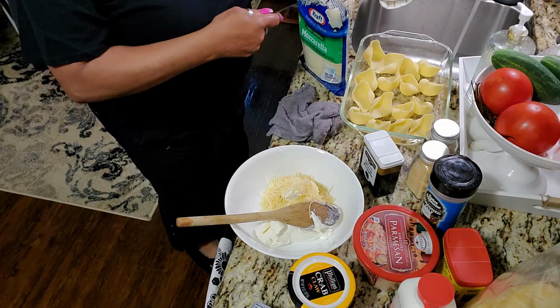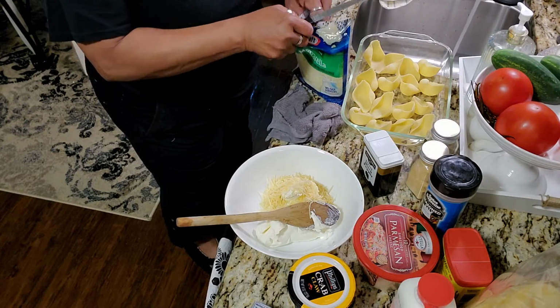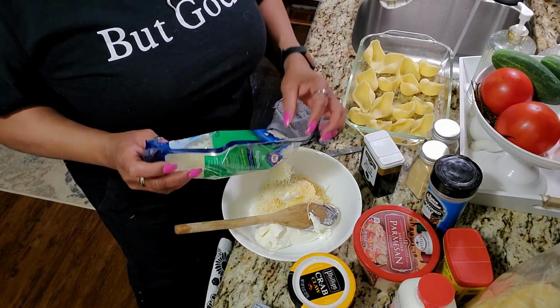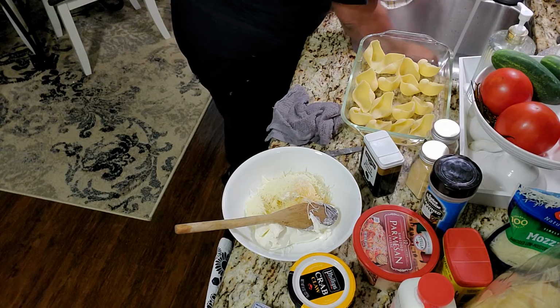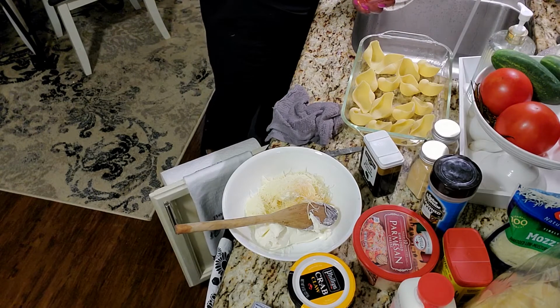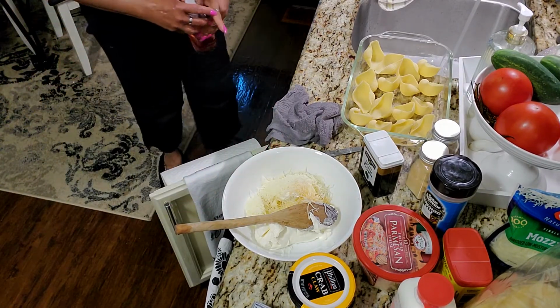And I'm letting the water heat because I can't seem to cook unless I have dish water. Soapy water. Have you tried this from Mrs. Meyer's? It's the Method dish soap. It smells so good. This is the pink grapefruit. Love it.